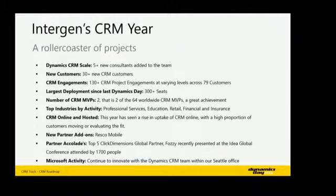And I actually added up that for our CRM system, we've done 130 plus CRM project engagements over the year, varying different sizes, some diagnostics or health checks through to full implementations and upgrades. And that's across 79 customers, so for some customers we're doing multiple engagements. The largest deployment since last Dynamics Day was a 300-seat deployment on premise. As I mentioned before, we've got a couple of CRM MVPs, and with the acquisition by Empired, we've got another one, Guy Riddle, who works out of Australia as well. So that makes us 3 CRM MVPs.